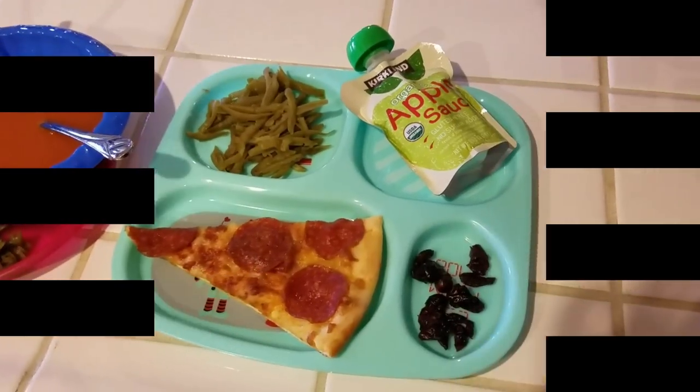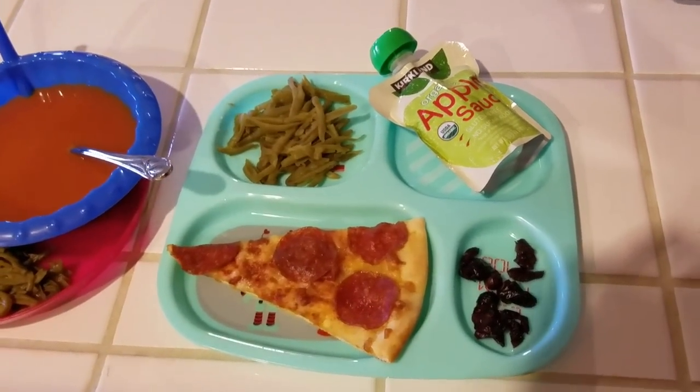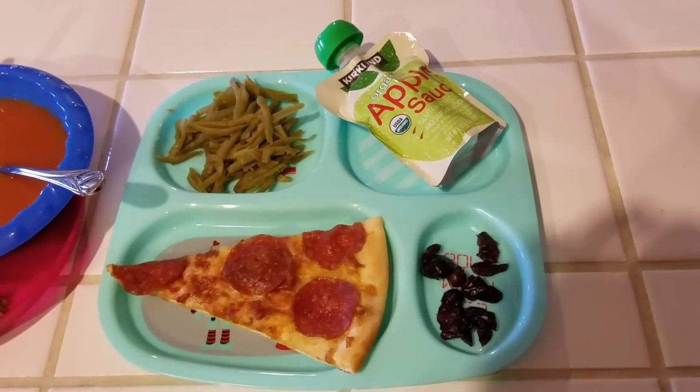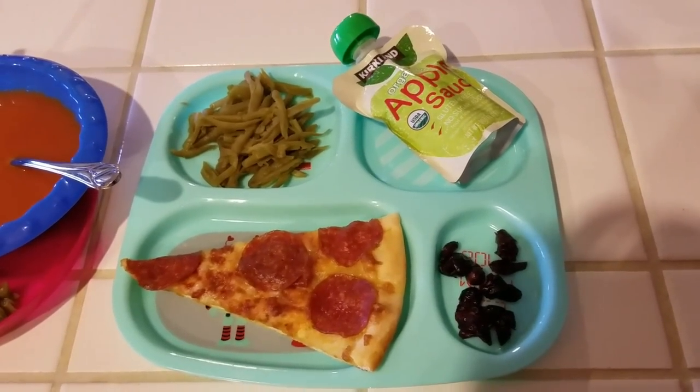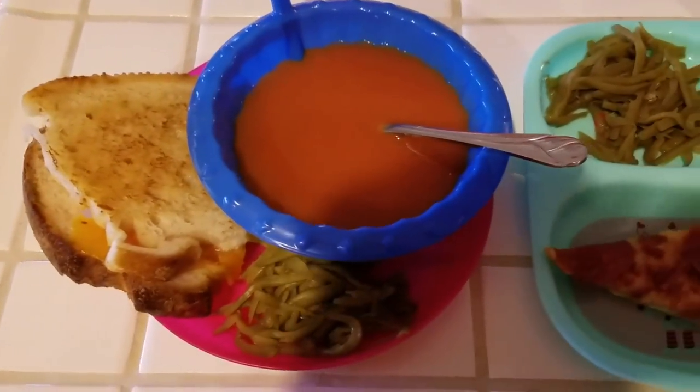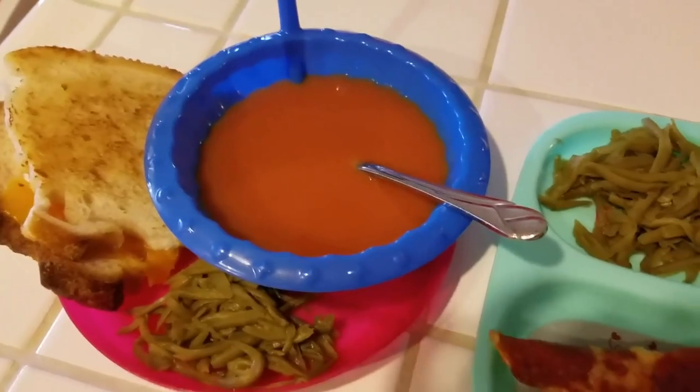Mm-hmm. Okay, while they were finishing up their work, I got some lunch ready. And my son requested leftover pizza, so he's having a piece of leftover pizza with some green beans and applesauce and some cranberries. And my daughter wanted grilled cheese, so I made her grilled cheese with tomato soup and some green beans.